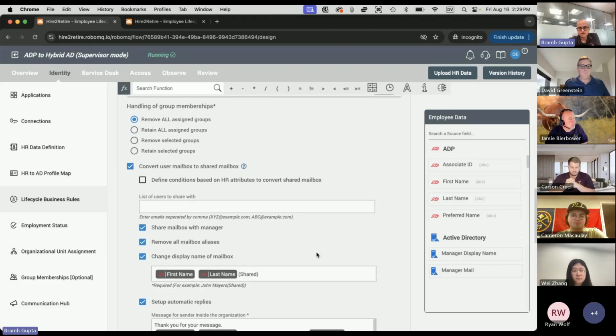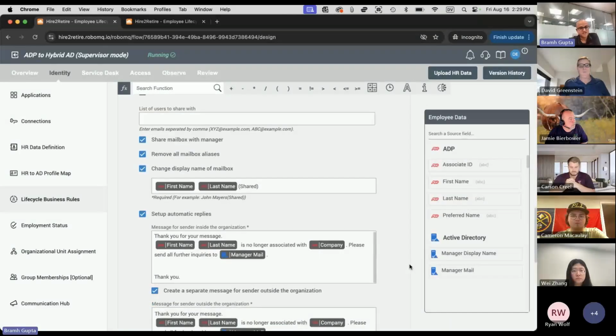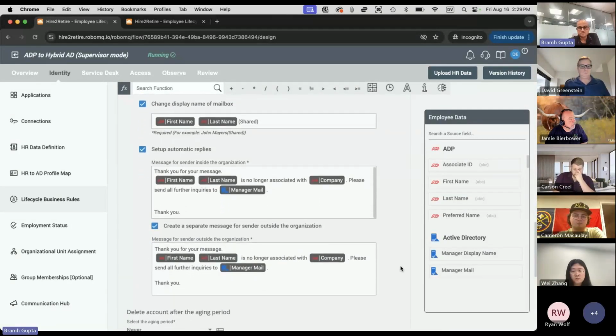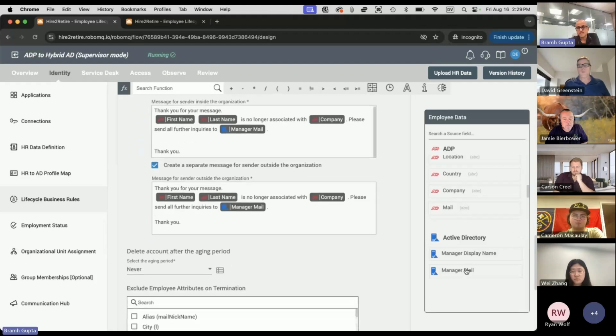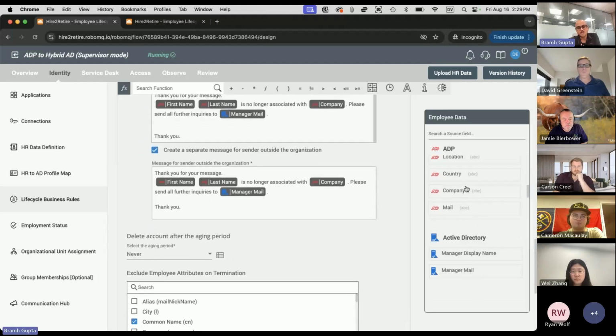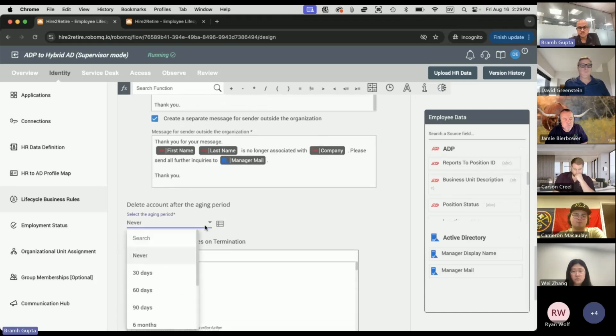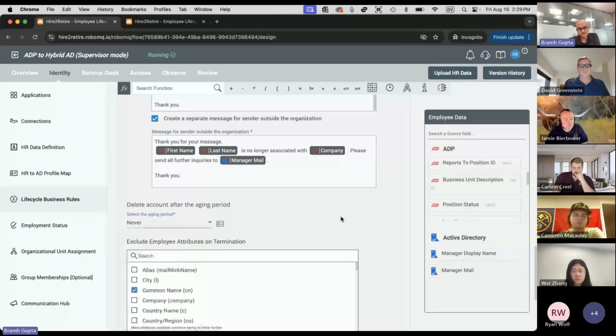Then you can do all of these things, which, if you are familiar with Microsoft Office 365 admin, will look very similar. You can set up automatic reply for inside the organization as well as outside the organization. The interesting thing to see is that you can use the attributes from the Active Directory, or you can use the attributes from HR to build this template. And then you can choose if you want to delete the employee after the aging period. A scheduled event will be put in and will be executed after that time.